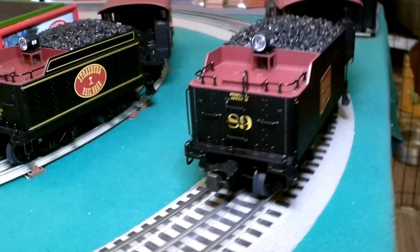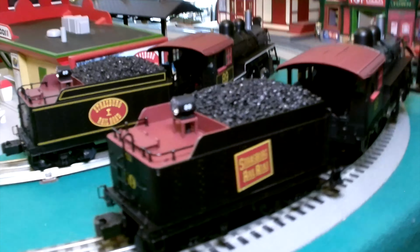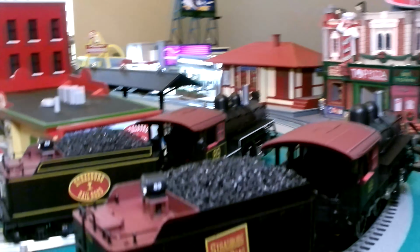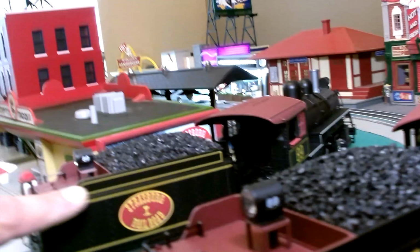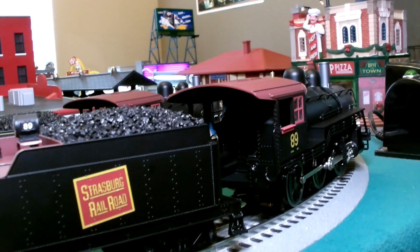Now the backs of the tenders are looking pretty much identical. The only difference being the logos on the side, and we've got this yellow striping here on the 70s, where it's a straight black plane on the 2000s paint scheme.